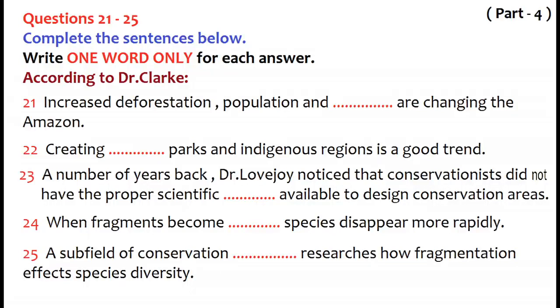A number of years ago, it became apparent that practicing conservationists didn't have the scientific information available to properly design a conservation area. They didn't know how big it had to be, right? People were learning that as forests fragment, the fragments begin to shed species after they become isolated, so they end up becoming poor examples of what they had been. This relates to the size of the fragment.